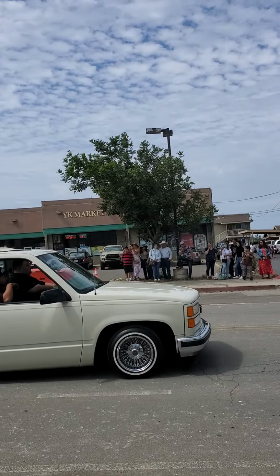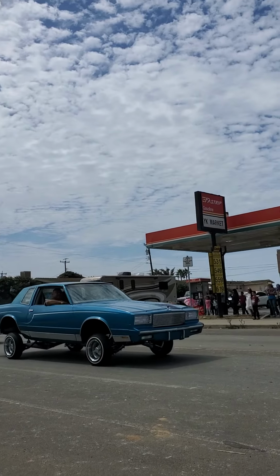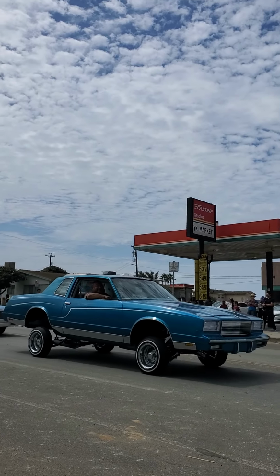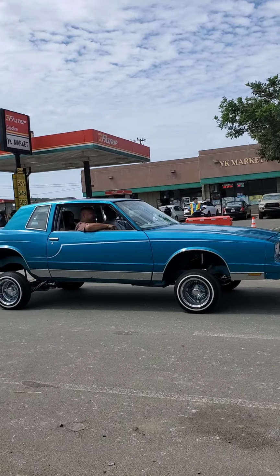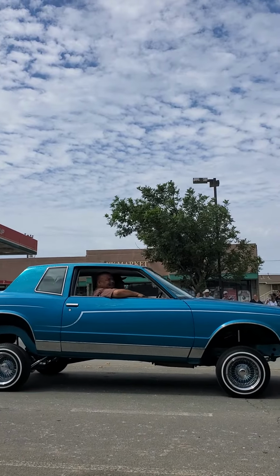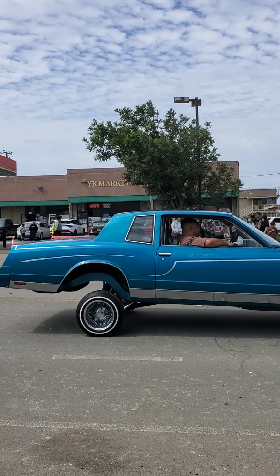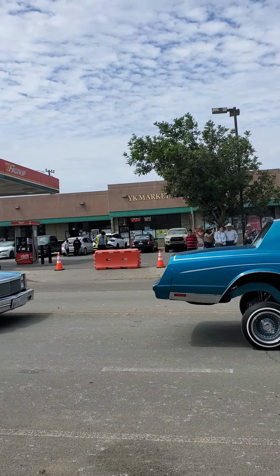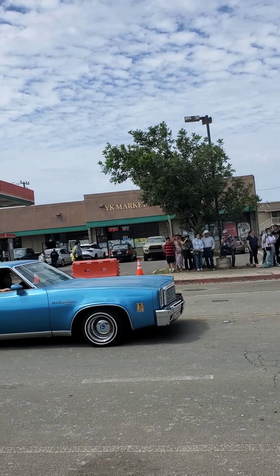Wow. Look at that one too, babes. That one's lifted in the back. You see? You like that color? Say hi. Wow. Nice. That's your favorite color, huh? That's your favorite color? Yeah? Nice. Ooh, look at that El Camino. Nice, too.